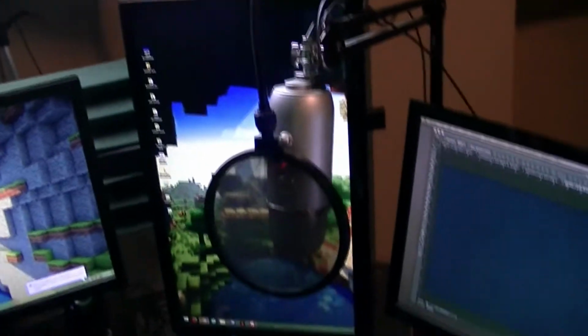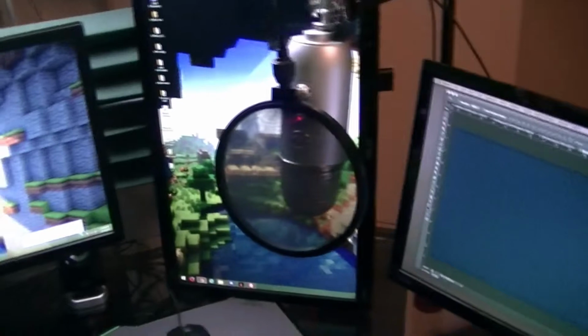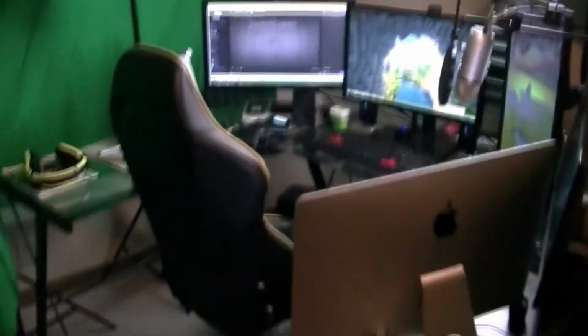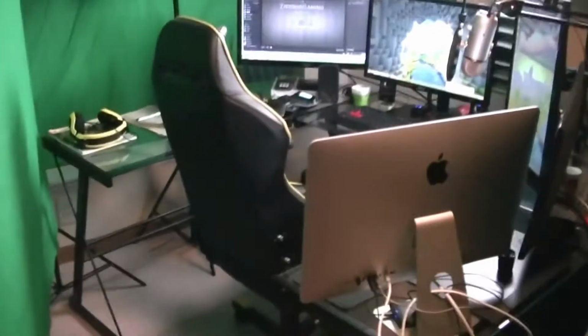But all in all, this in a nutshell is what I have. I will see about linking the actual system specs down below with the numbers and such for all my devices if anybody's interested. So I do hope this does clear up a little bit of what I've got, this, that, and the other.